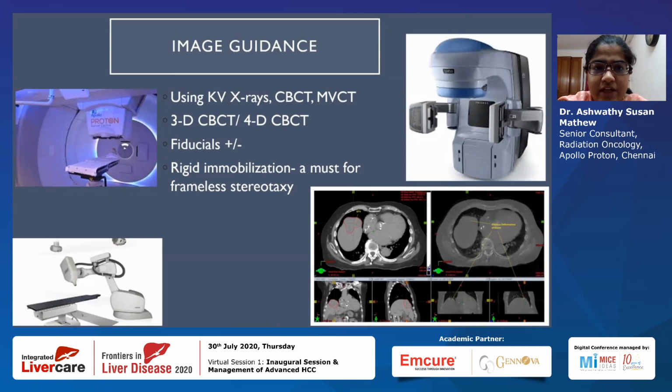Finally came image guidance, which used imaging systems on the treatment machine, such as X-rays, cone beam CTs, or megavoltage CTs, in order to enable proper visualization of the tumor at the time of treatment delivery. Usage of fiducials is also quite common nowadays, and rigid immobilization is a must for frameless stereotaxy. So basically, image guidance slowly took over the role of the stereotactic body frame, which was initially how stereotactic body radiotherapy started off.